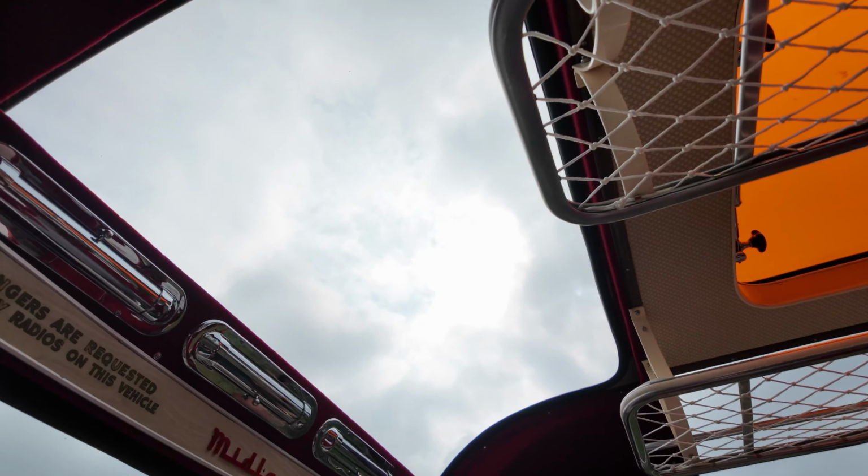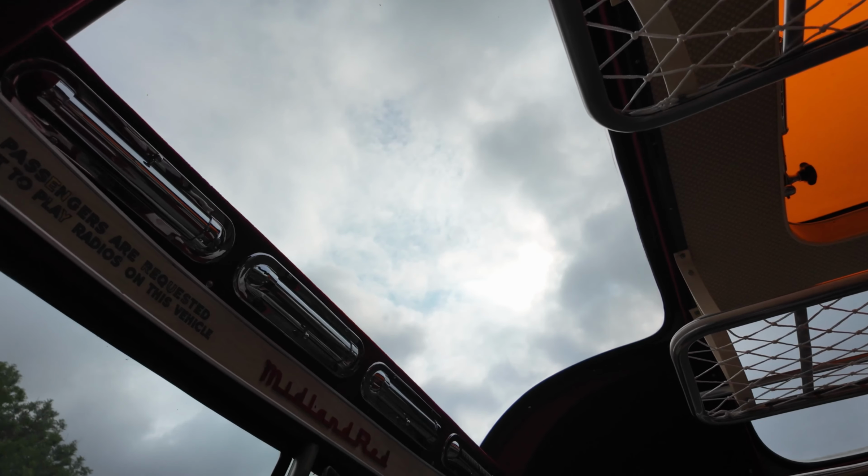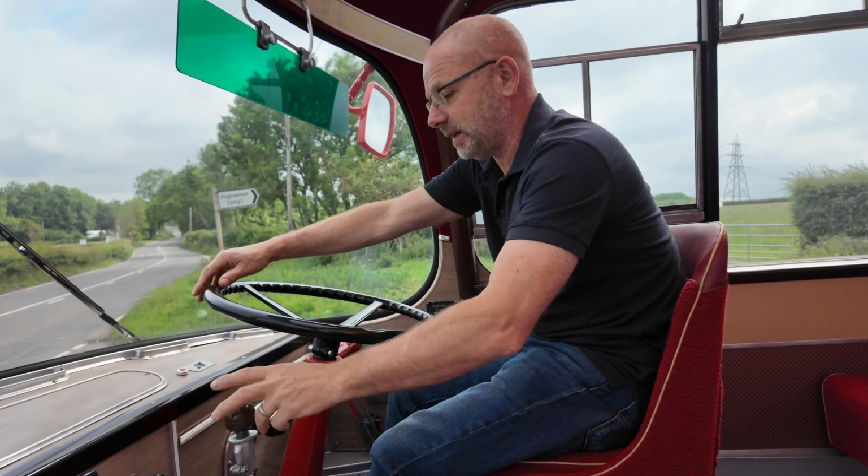My name's Andy Bishop. I'm Alan Bishop's son, who's a trustee of the Aston Martin Transport Museum, and he's been a member of the 3301 C1, Midland Red C1 code.